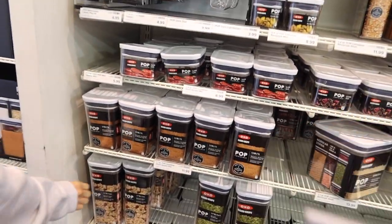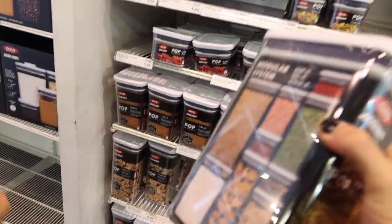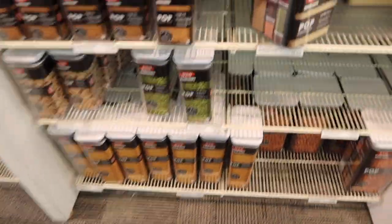Nice size, right? Is that the same as this? Oh, no. This one's a little bit bigger. I think oats would fit in this one. Don't you think? Yep. Got one for oats. Protein powder. Protein's gonna need to be by this one too, yeah.